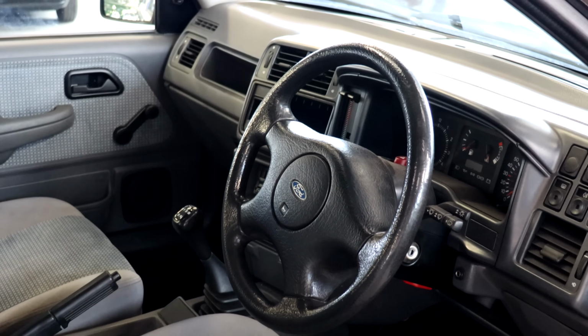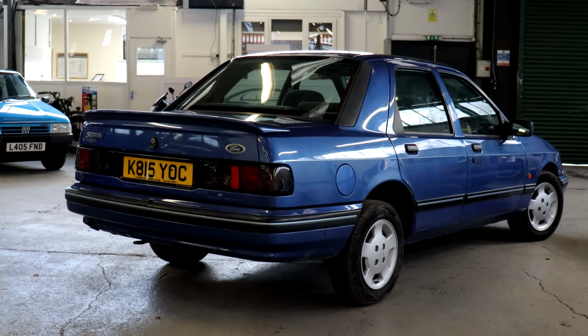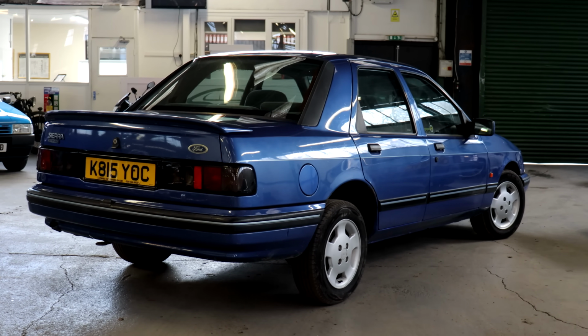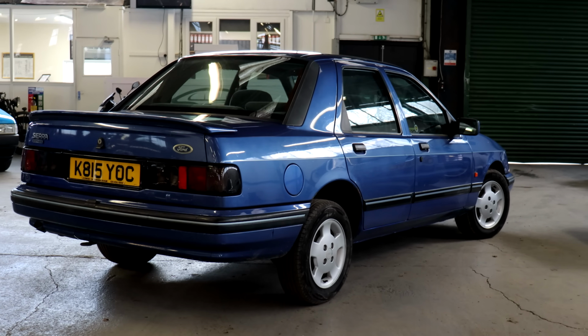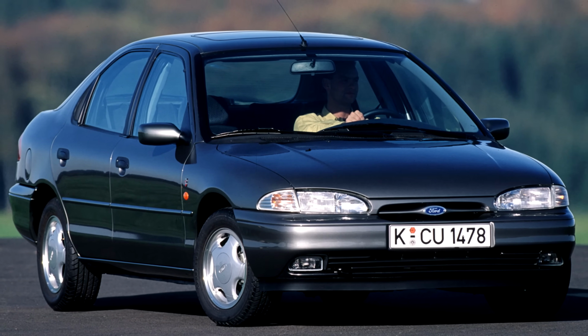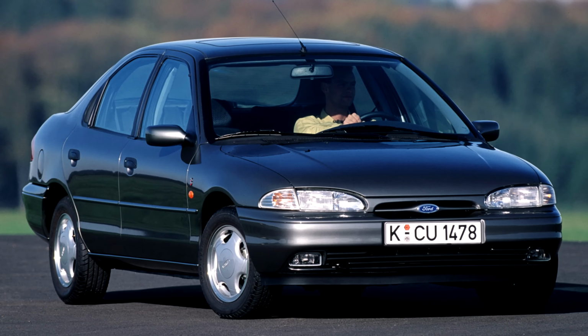I love all the simplicity, of course. The windy windows aren't going to go wrong like an electric window motor will. By 93 though, it was outdated, wasn't it? And of course Ford, with a rear-wheel drive platform, you couldn't really get away with that in a family car. So they spent a fortune with the Mondeo, of course, but it was a world car. It was sold all over, whereas the Sierra is ostensibly a European model.